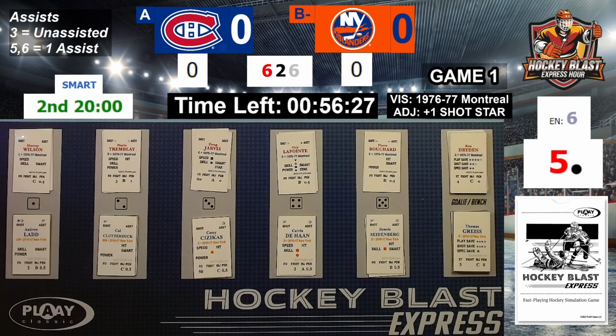Home scoring chance of a 26. Choice home player rolls for a goal using shot stars plus 2. You better believe it. I'm going to give it to Andrew Ladd at left wing. Normally he has a 1 or a 2 with a dot, but this time he will have a 3 or a 4 with a dot to score the goal. And he will do so, as the Islanders score the game's first goal, courtesy of Andrew Ladd.